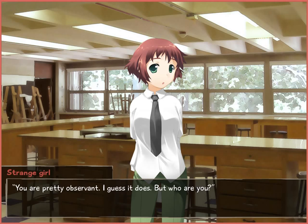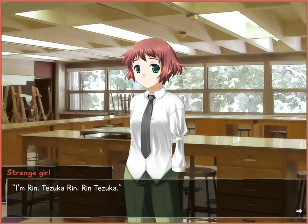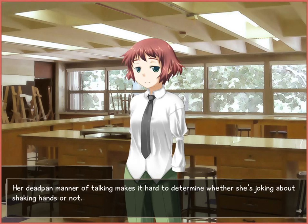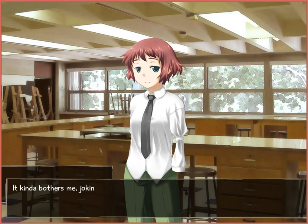Who are you? She reminds me a lot of Kenji with how she talks. This girl's pretty straightforward, isn't she? I'm Nakai. Sao Nakai. Just transferred in on Monday. I'm Rin. Tazaki Rin. Rin Tazaki. I won't shake your hands with you, but at least you know who we are now. That's very nice. Her deadpan manner of talking makes it hard to determine whether she's joking about shaking hands or not. Kinda bothers me. Joking about these matters doesn't feel appropriate at all.